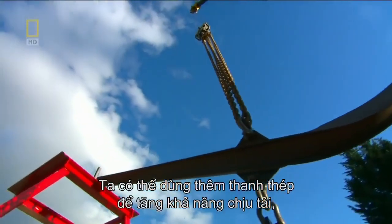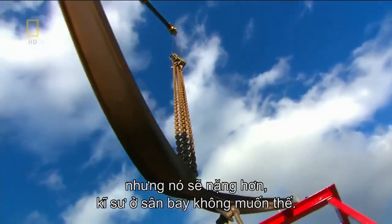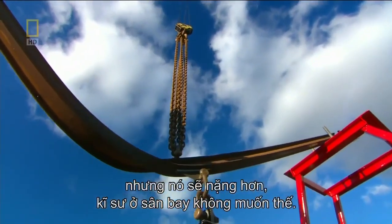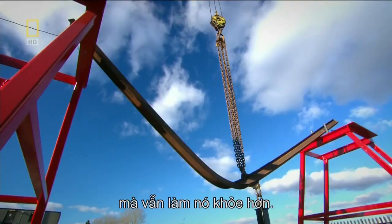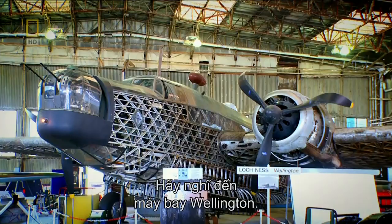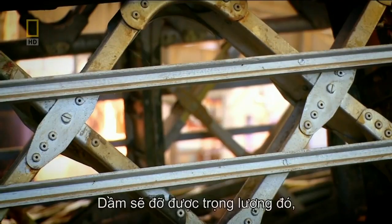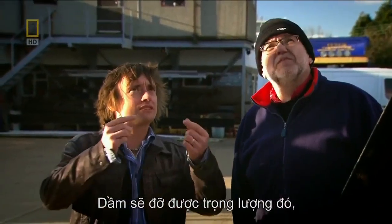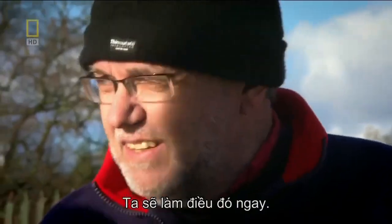You could give this beam more muscle by bulking up, but that would also make it heavier, and they didn't want that at Hong Kong. Amazingly, we can send the I-beam on a diet and still make it stronger. Think Wellington bomber. The answer lies in simple geometry. So there are things you can do with just the same amount of material, the same weight, but organised in a different way, in a different shape, a different form. Absolutely. And that's what we're going to do next.